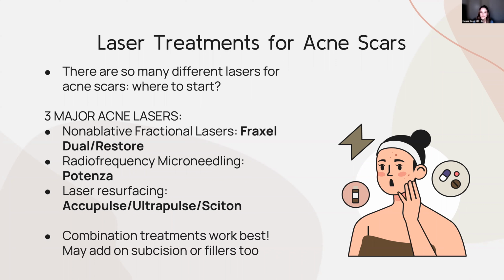But combination treatments usually work best. So I might use one laser, one treatment, and then switch to a different modality, or I might combine some on the same treatment day. I also may incorporate subcision or fillers. So this is really a multimodal approach because the scars are so varied, and it's important to see what works for each patient.